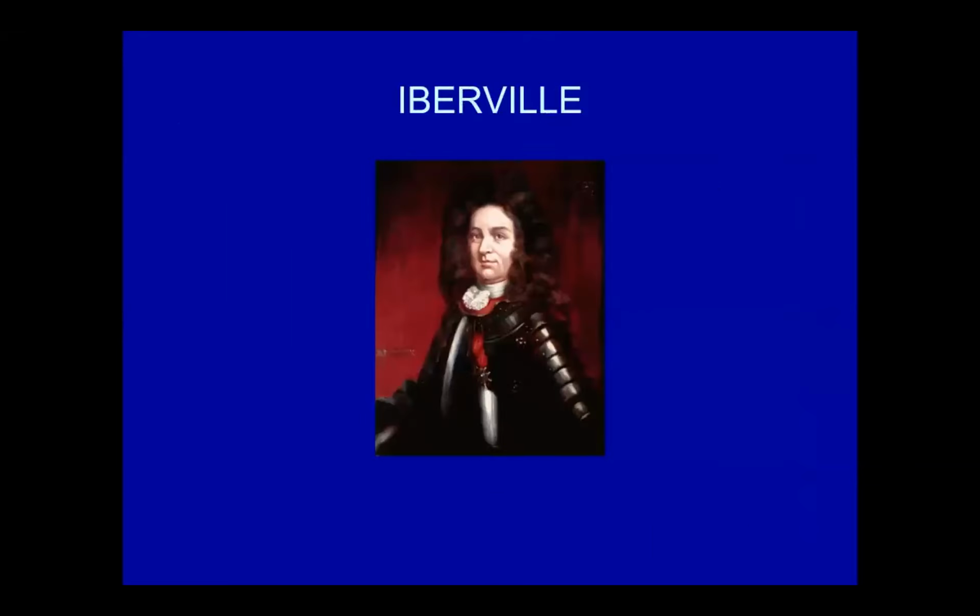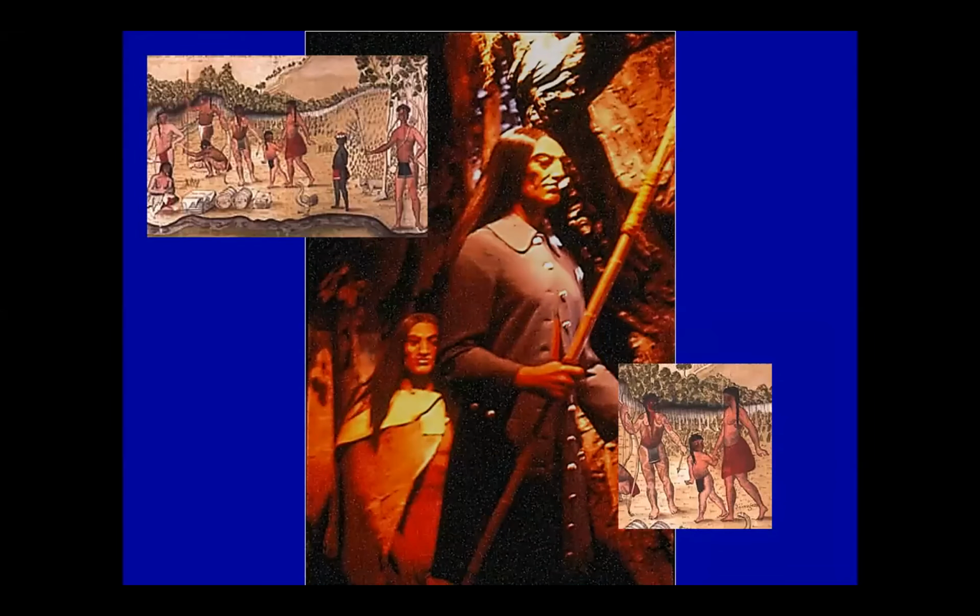French-Canadian Iberville visited the site of New Orleans in 1699 and traveled the Indian portage between the river and Bayou St. John, now known as Grand Route St. John. After initial fighting with the Native Americans, the French established a lasting relationship with the local Native Americans.